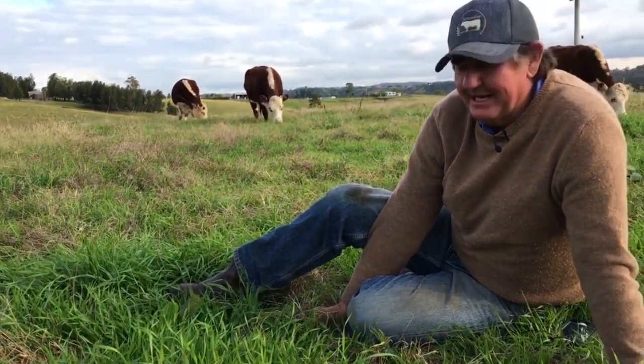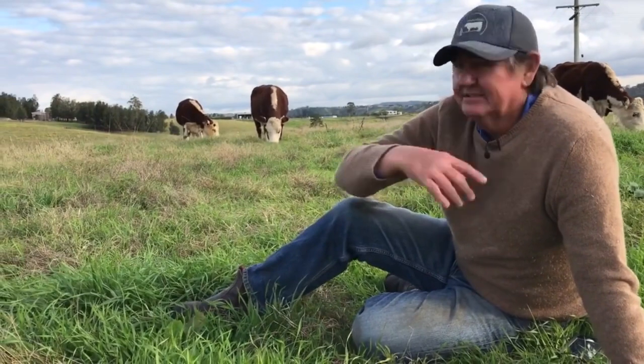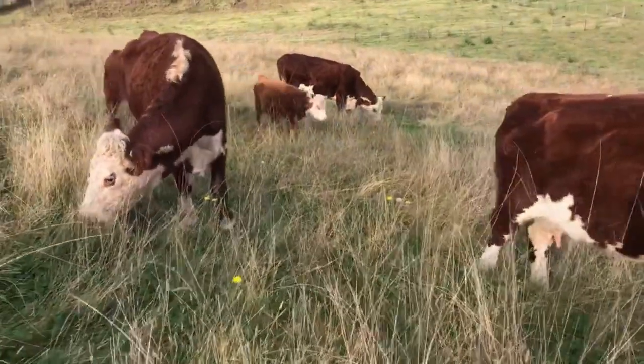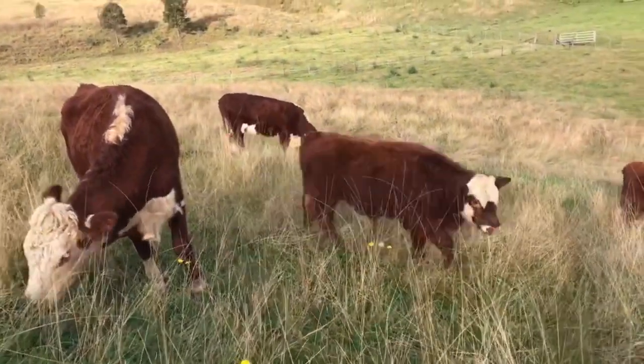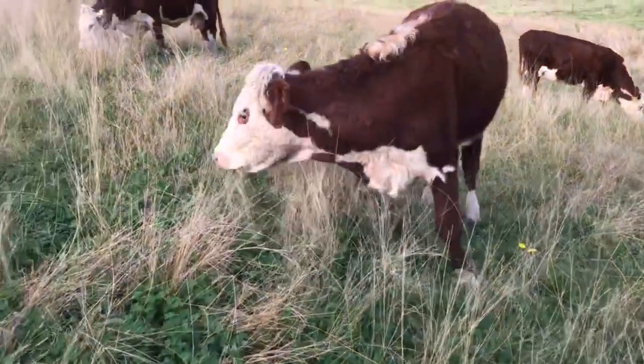We had to start buying hay. There was just no feed. It just didn't grow. And we tried everything. We tried everything to make it grow, and nothing seemed to work. We did rotational grazing, but nothing like what we do now.